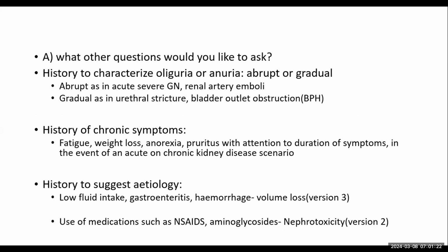So we'll start with the first question. It says, what other questions would you like to ask? So I categorize them into different aspects. First is to ask questions that would enable us to characterize oliguria or anuria, as the case is, because it could be abrupt or gradual. And in any of the cases, the causes differ. If you're having an abrupt onset of oliguria, the things that will come to mind are things like acute severe glomerulonephritis or a renal artery emboli. But if you have a history that's suggestive of a gradual oliguria, then we start to think urethral strictures, bladder outlet obstructions, as in BPH.